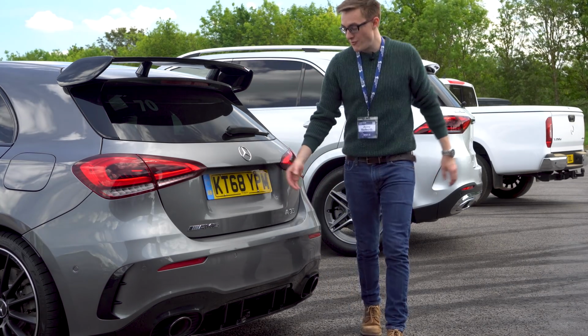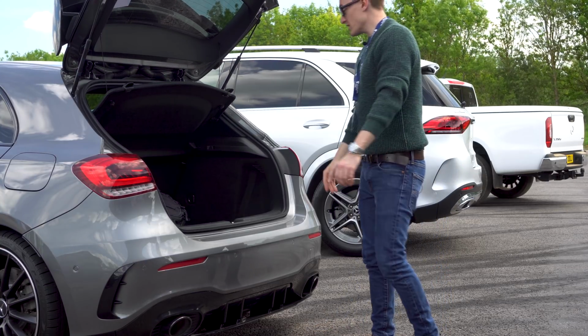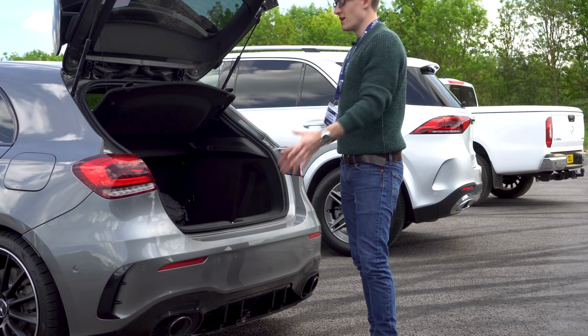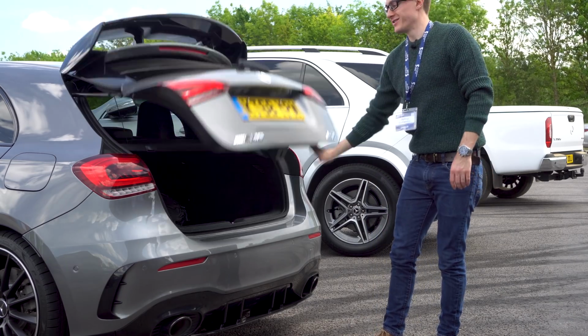Now, if you come around the back here and open the boot, it is rather large too. So that passes the whole hot hatch test because it certainly looks nice and practical.